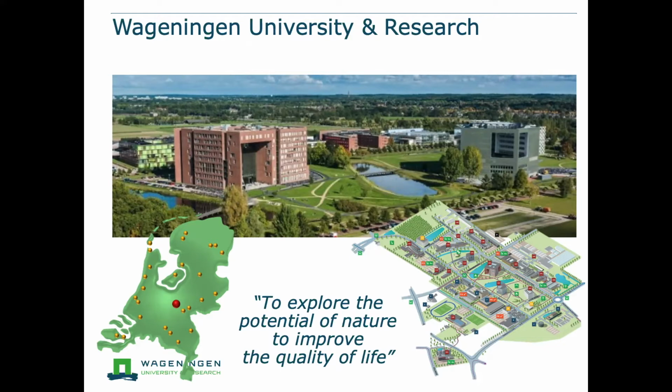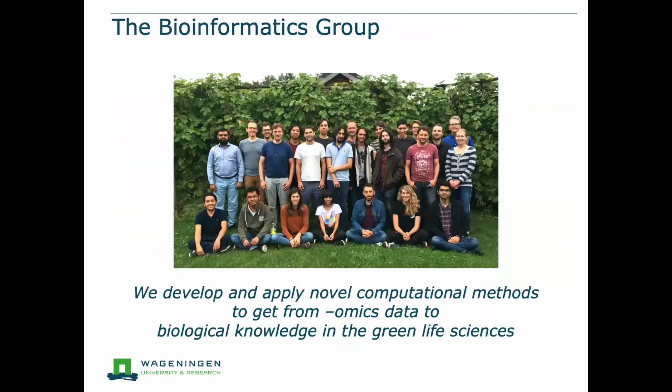The bioinformatics group is shown here in a not very recent picture, because we couldn't get together like this over the last year anymore. But it's a group of, at the moment, 7 staff members and 15 to 20 PhD students and postdocs, who focus on developing and applying computational methods, working mostly starting from omics data to get to biological knowledge, and mostly in the green life sciences. We sometimes say we work on anything except human. So we try to stay away from medical research, but everything else, so plants, microbes, fungi, microbiomes, etc., we work on.